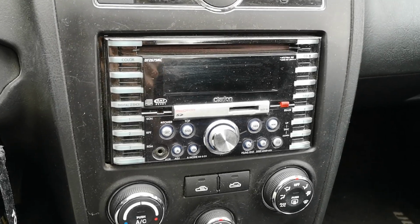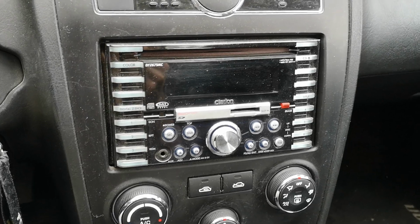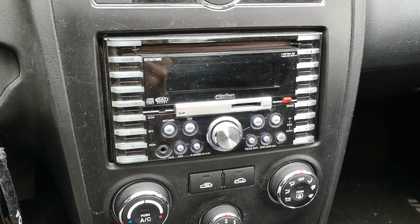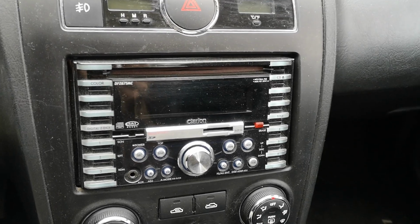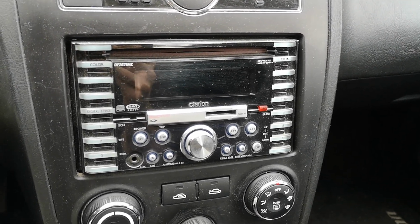Like, this is more of a base model version of this car. It's the 4-cylinder GS Tiburon, so it doesn't have an advanced sound system or anything. It doesn't have the sub that you could get in these cars. It's just the basic stereo. However, for a basic stereo, it's got a lot of features. I just wish it sounded a bit better. It's a little bit muffled for whatever reason.